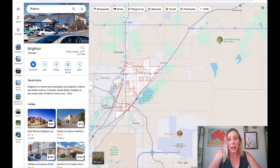I think Brighton is a great suburb. It's a great suburb for families. It is a great suburb if you are looking for your first home and you need to be closer to downtown Denver, but you can't afford downtown Denver prices. There is a whole mix of neighborhoods in Brighton, from the very original older houses down kind of near the Main Street area, all the way out here where you have a lot of newer neighborhoods, and then everything kind of in between. Brighton has definitely grown within the past 5 years.